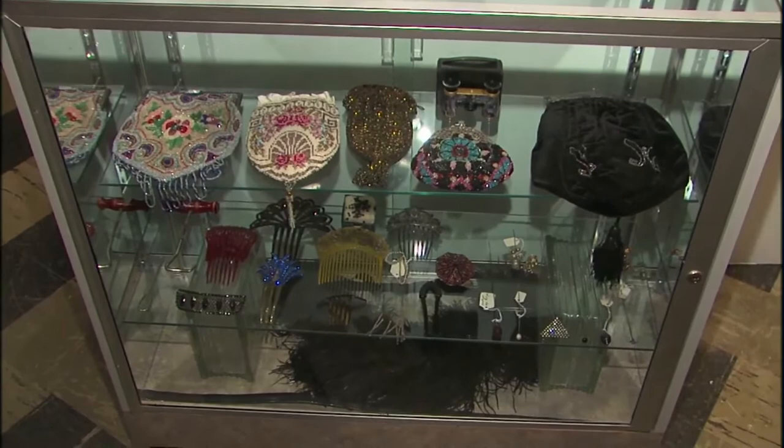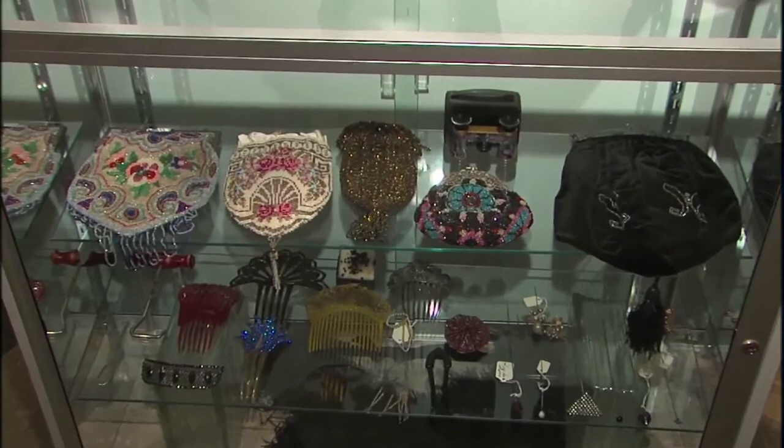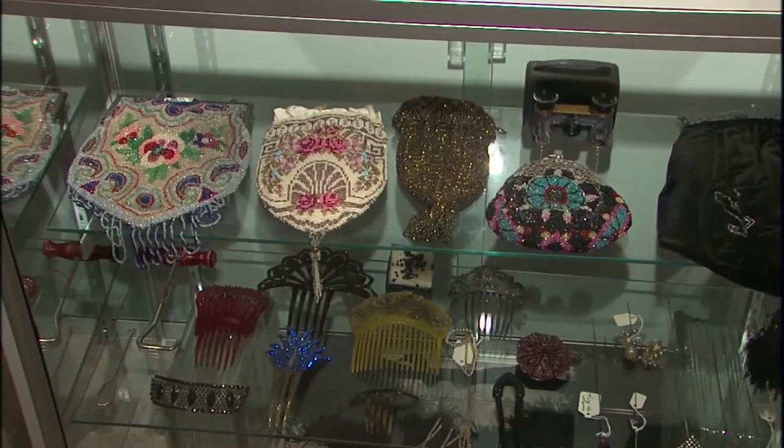These little beaded purses are beautiful. You had these in your collection? Yes, everything in this exhibit is out of our collection here. Wow. Well, you're fortunate. You didn't have to go borrow anything here. No, it makes it a lot easier to just go get it out of your own rooms.